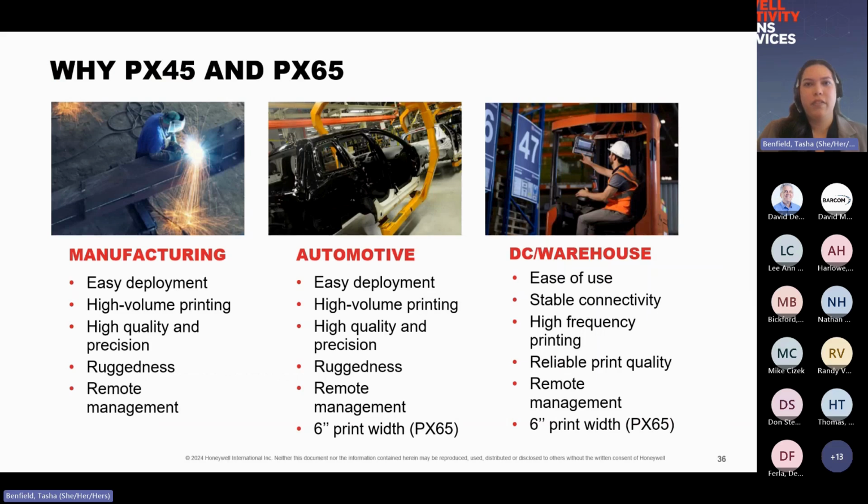So why PX45? Why the PX65? Again, a 4-inch option and a 6-inch option available for you depending upon your needs. We've got manufacturing, automotive, and DC warehouse spaces again for applications. Across the board, easy deployment, high volume printing, high quality and precision, ruggedness, and remote management. With the PM65, we're just adding that 6-inch print width, and then stable connectivity. We want to ensure again that any spot that you may have that might not have wireless connectivity, your printer is staying connected in order to get those barcodes printed out for you.